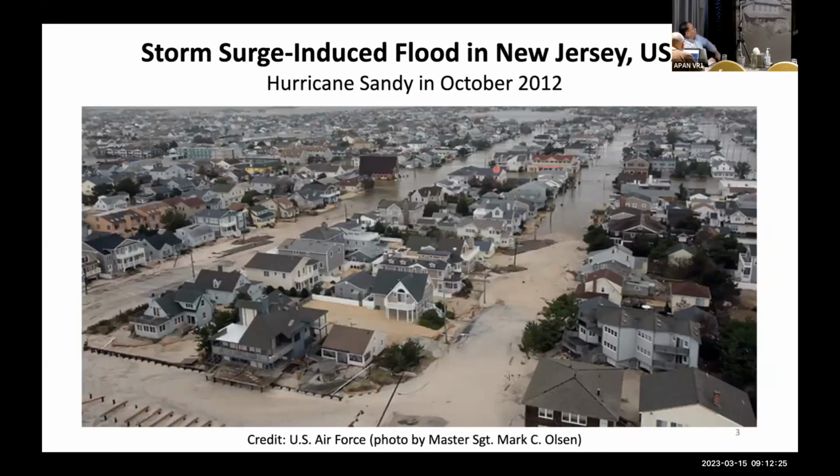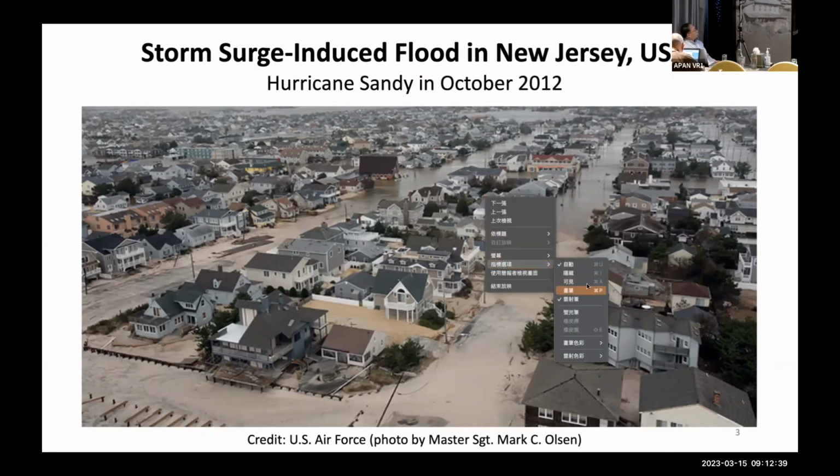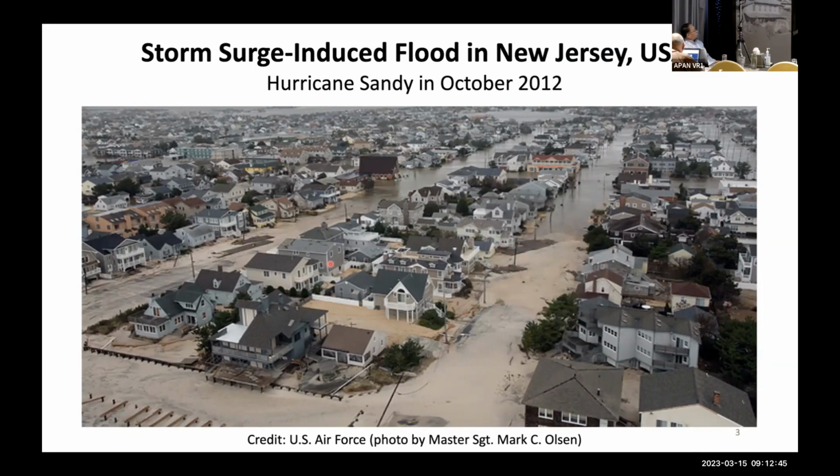So there is another photo in the United States. It's Hurricane Sandy in 2012. So also the local communities, including the infrastructures, are flooded because of the hurricane. So it means that until now, we still face a lot of challenges from hurricanes, typhoons, and storm surge, especially the flooding of these communities.